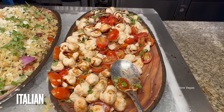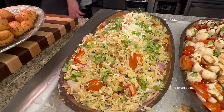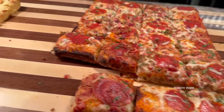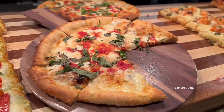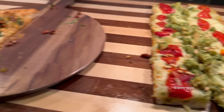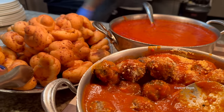Here at the Italian station, we have caprese salad, orzo salad. There's some meat lover's pizza. Smoked salmon pizza, that's interesting. Margherita pizza. Some pesto pizza. Brie and apple pizza. Grab a couple of grandma's meatballs, why don't you? Some garlic knots, don't eat the bread.